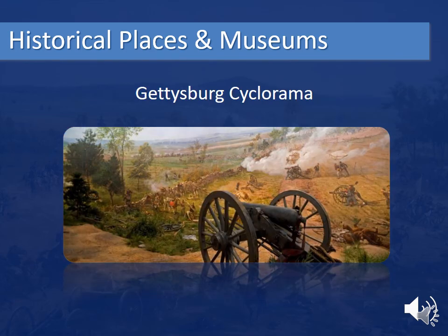And this is the cyclorama, just to give you an idea. So it features the third day of fighting, Pickett's charge, and it's very well done. It's very interesting too how they do it. You see little puffs of smoke come where they would be fired out of a cannon. They have a fake landscape that leads into the painting, so it looks like it's one seamless trail or path. It's really well done. And I highly recommend you get to do that when you're in Gettysburg.